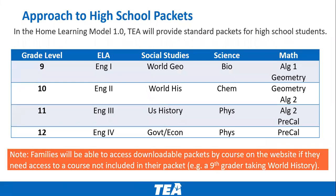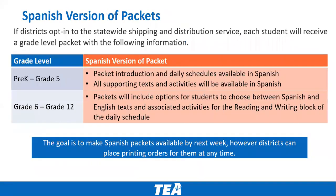And this is, again, just the overview of what's included in the high school level grades. And then we'll pause here for a second because I know we get a lot of Spanish questions. Here is what you can expect that will be available in Spanish.